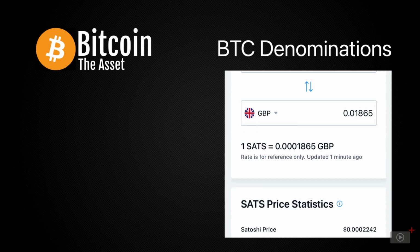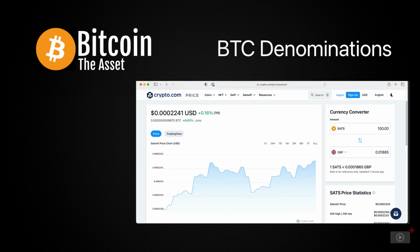And the reason for showing you this is that when we come to look at the Lightning Network, we can actually transfer these tiny fractions of value around very, very quickly and for literally no cost, which is something you can't do with the existing Visa and MasterCard type systems.